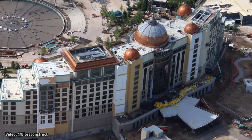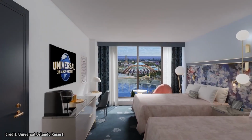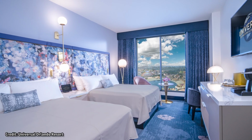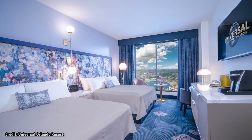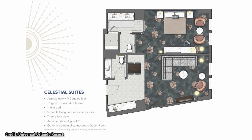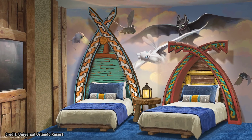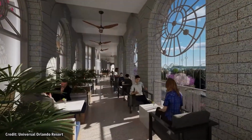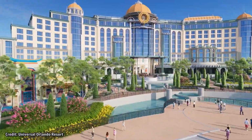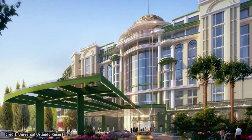New information and official concept art for the Universal Helios Grand Hotel has been revealed. The 500-room hotel is located at the back of Epic Universe. Nearly 400 of the rooms are standard with either 2 queens or 1 king-size bed, but the hotel also features club-level rooms and larger suites, including ones named the Celestial Suites, and others that feature a How to Train Your Dragon-themed kids' room. Universal confirms that the Helios Grand Hotel will feature a dedicated guest entrance into the park, but they have also confirmed that the new hotel will not feature free express passes.